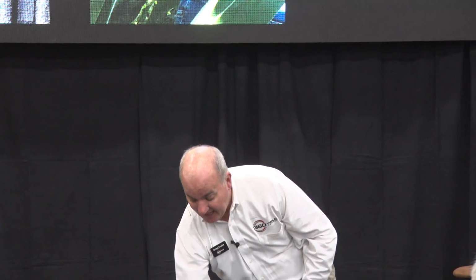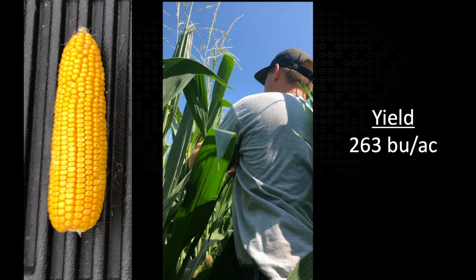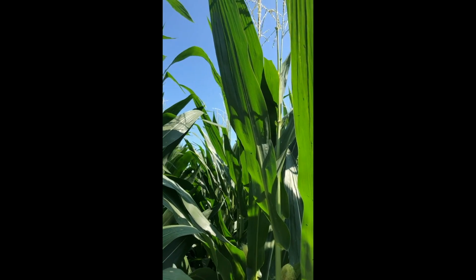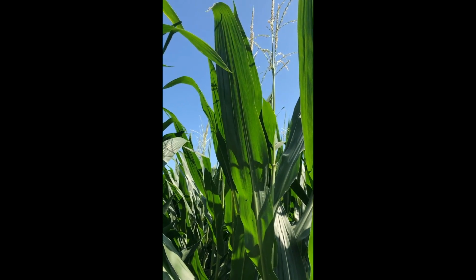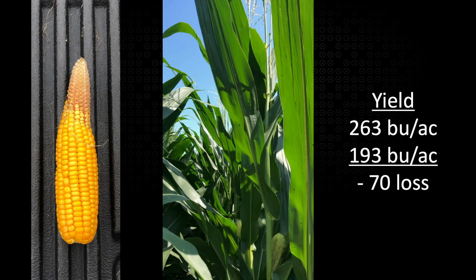And so if you and I are mismanaging our leaves, we went in, we cut off the top 3 with a pair of scissors on a row. And we're going in on the check row, it made 263. Now this is not irrigated corn, this is dry land. And we cut off the top 3, and you can see here how they look. You can see the flag leaf around the tassels off, and the next 2 are off. Look at the loss. Those 3 leaves missing cost us 70 bushel.